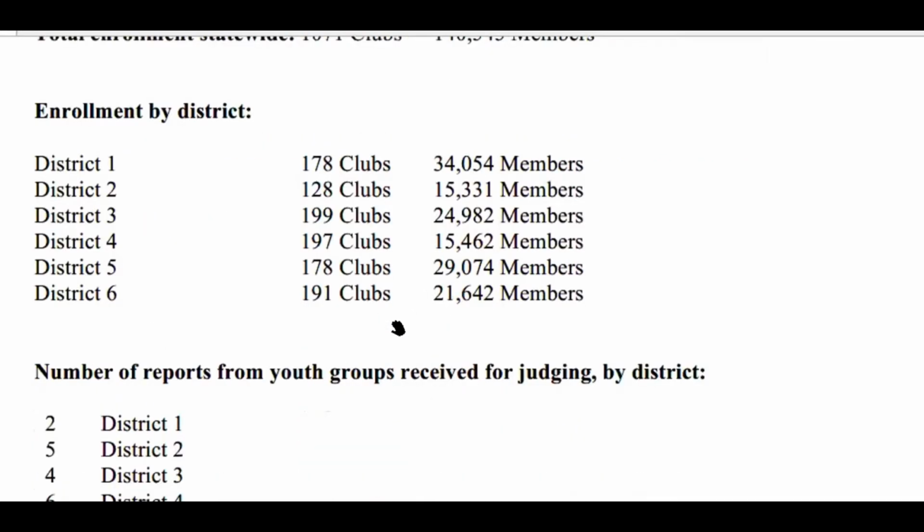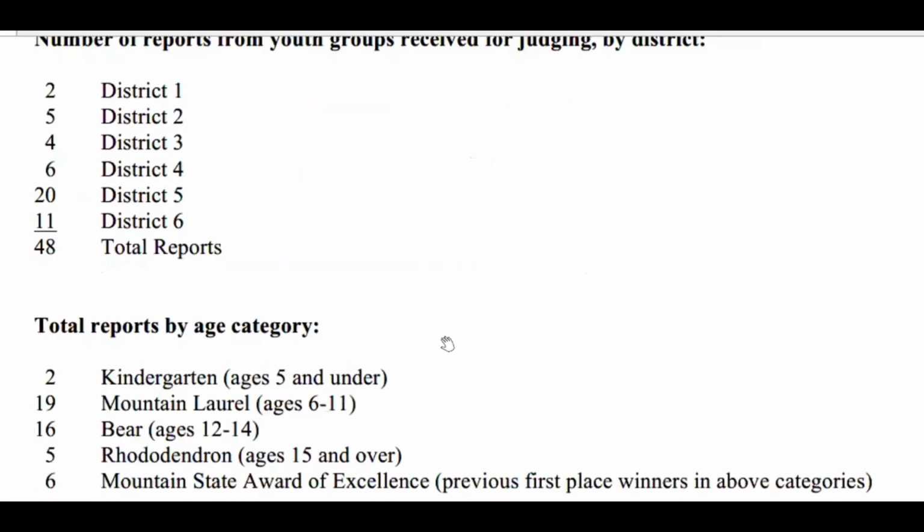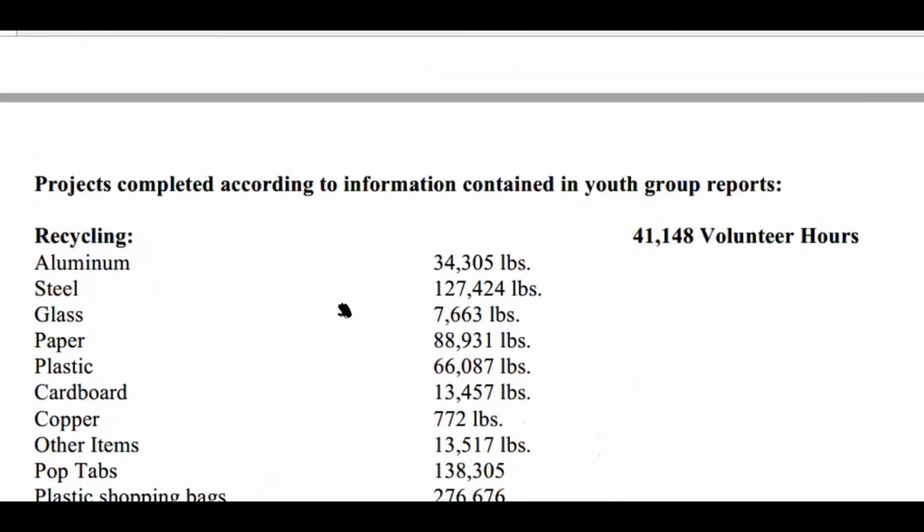So we're trying to get more people to report. But out of those that report, the numbers that we have, they had 41,148 volunteer hours in recycling last year.